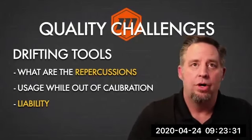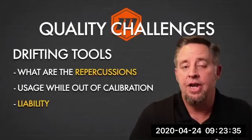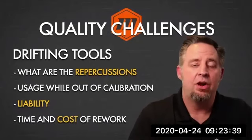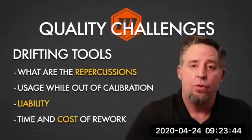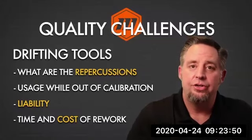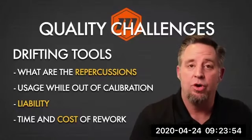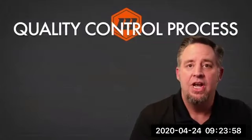Would it be for parts that are going to be used by another manufacturer in their end product? And then there is time and cost associated with any type of rework that's going to be done for that specific tool. So this is basically the quality challenge as it relates to being able to keep your tools within the calibration. So what can we do to help mitigate this?